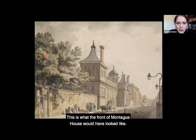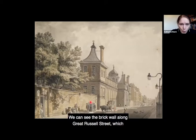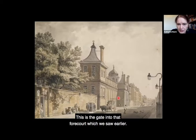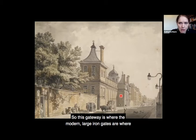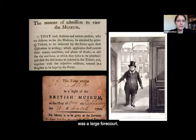This is what the front of Montague House would have looked like. Here we can see people on Great Russell Street. We can see the brick wall along Great Russell Street, which nowadays is where you see the iron British Museum railings. This is the gate into that forecourt, which we saw earlier. So this gateway is where the modern large iron gates are that you enter into if you're coming into the front of the British Museum. And then behind this gateway, there was a large forecourt.